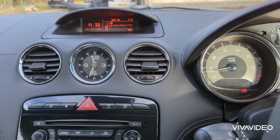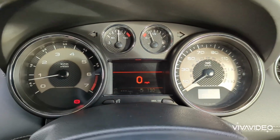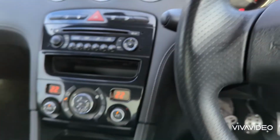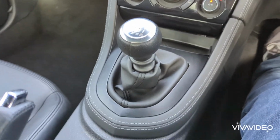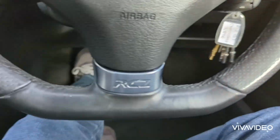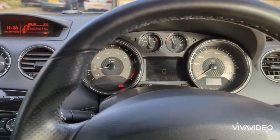Yeah, it's a lovely thing. I love the clock on the dash. I think that looks really smart, and the dials actually. It's just a lovely place to be. And inside, I mean, there is the steering wheel. We've got this leather sport steering wheel. You know, there's not a mark on it. Everything's just in really tidy nick.